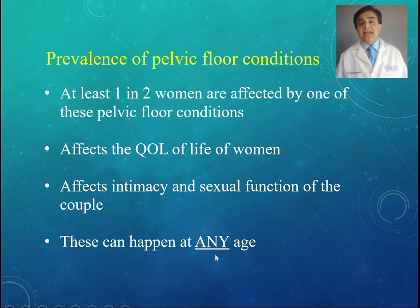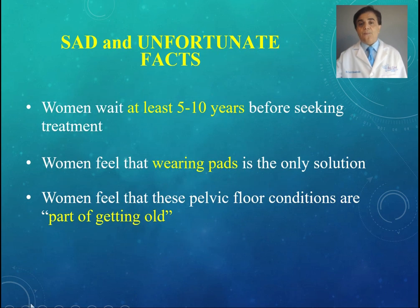You may feel that this happens in the elderly, but that is a biased statement because typically we see it in the 30s and the 40s. There is a tendency for women to wait, and that is why we may see a larger portion coming in in their 60s, but the condition may have been as bothersome to them in their 30s.